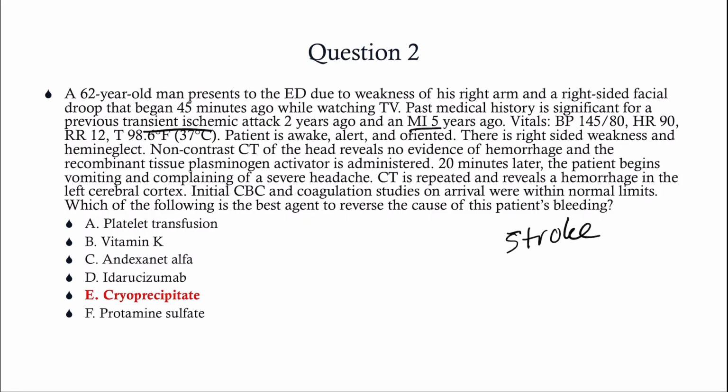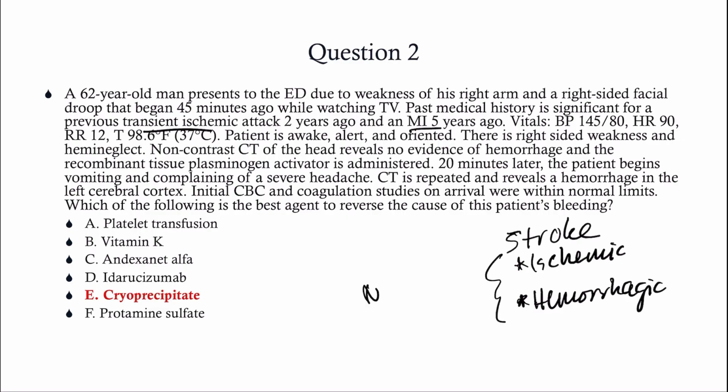Okay. Now, whenever you have a patient where you suspect a stroke, the first thing you need to do is determine whether this is ischemic or hemorrhagic. And how do we do that? Non-contrast CT of the head. That should be your first step as far as imaging goes. When you have a stroke patient, you need to know immediately, because the treatment for an ischemic stroke is revascularization. The treatment for a hemorrhagic stroke: control blood pressure, stop the bleeding, and keep the intracranial pressure low, or normal at least. Keep it from going up.